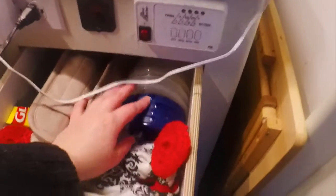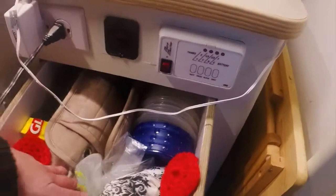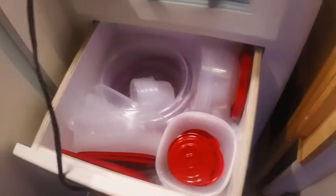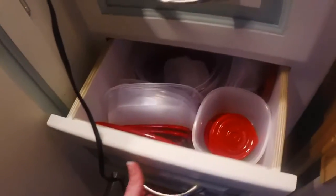In here is the Ziploc bags with some of the good containers with the twist-on tops, oven mitts, extra cloths to wash dishes and scrubbies. And I have my apron here as well for when I'm baking and cooking. Down here is all containers. So they're all organized, all the lids are together, easy to grab and store away.